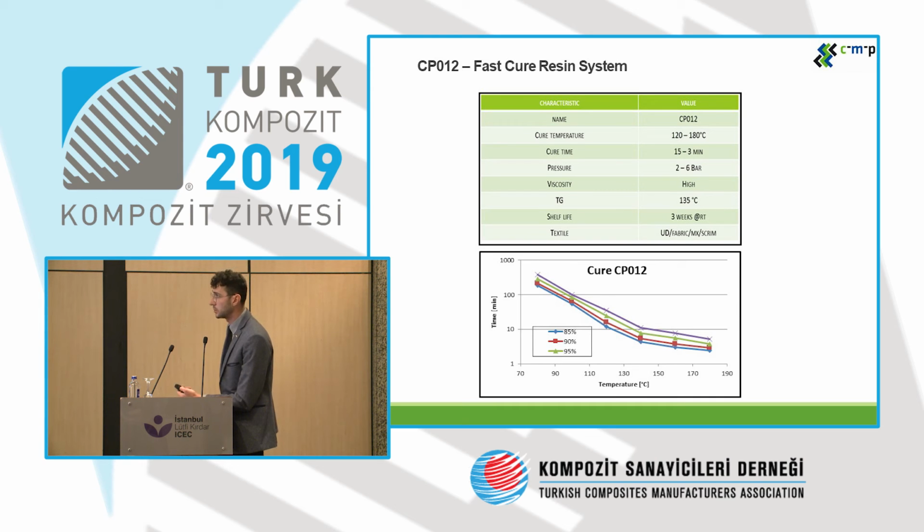The commercial name is CP012. You have a cure temperature between 120 to 180 Celsius. The cure time between 15 to 3 minutes, but it really depends on the part shape and the expected results. This is something that has to be, of course, developed. The pressure between 2 to 6 bars, with the high viscosity, which is again needed to properly wet out the textile during the cure. TG 135, and this is something that I already mentioned.